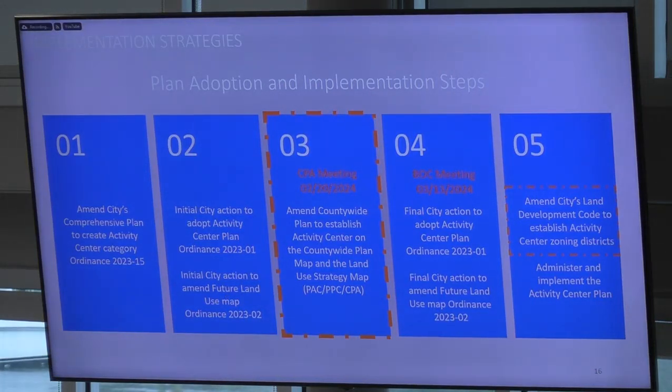So where we are right now in this process with the future land use as well as the county's plan, the next meeting on that is the county's meeting, and that is on February the 20th. And everyone's encouraged to attend that meeting. But this is to amend the countywide plan to establish that Johns Pass Village Activity Center on their plan map and on their land use strategy map.